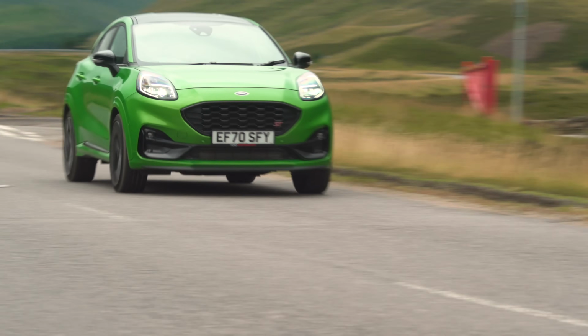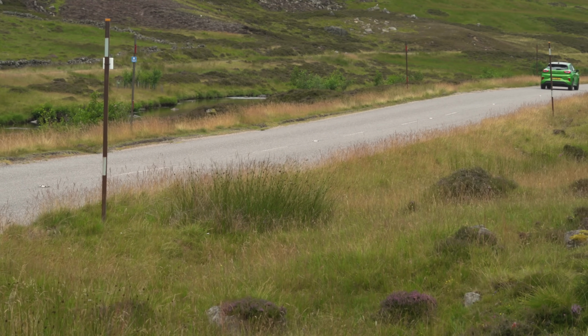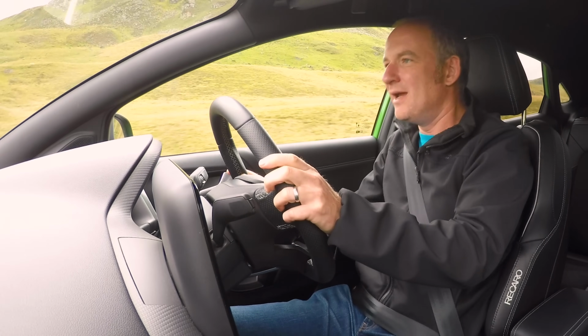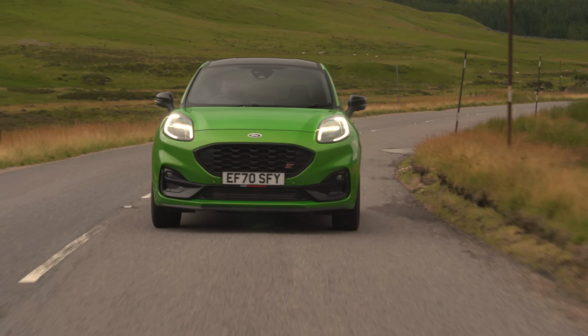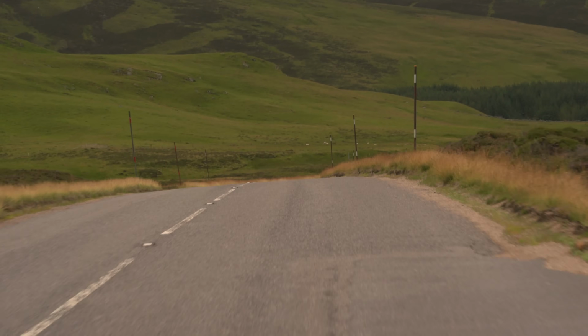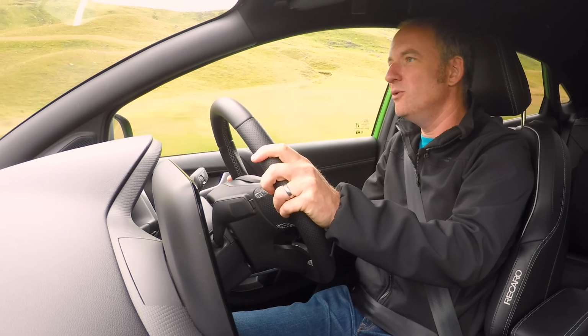And it's the same the way it drives. Now, I've described it before as being like a Fiesta ST that's had a couple of pints. The character's still there, the personality, but everything's just happening a little bit slower. But it's not a bad thing, and the more you drive it, as I say, it eggs you on. It wants to be driven hard, and the more you drive it hard, the more of a flow you start to get with the car.